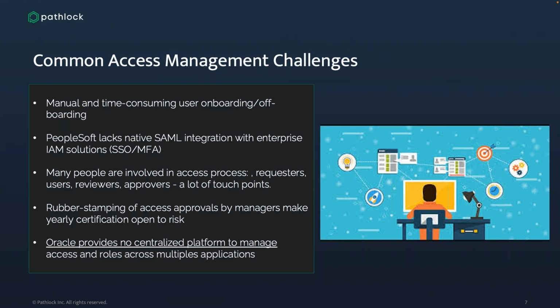Some of the common access management challenges inside of the systems is manual and time-consuming user onboarding and offboarding. We've talked about that multiple different ways already. It really is a challenge. I'll go into some of the theoretical side of it, and some of the things that I think organizations should really change and shift to believe in with onboarding and offboarding. So I'm going to put an asterisk on that one, because I want to go into far more detail on another slide on that particular challenge.